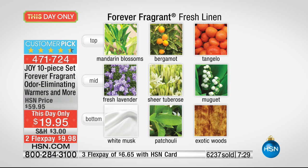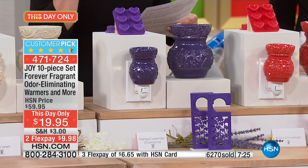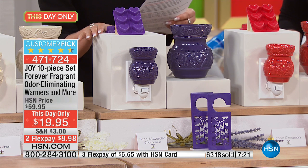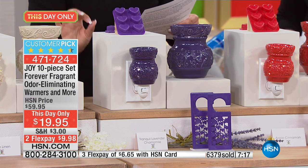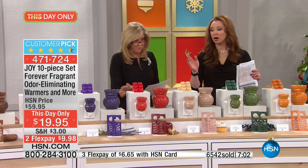It smells so beautiful. Okay, do we have tranquil lavender chamomile? We do have a few. So the purple. Buy purple, gals. You know I love this. Beautiful, tranquil scent, luxuriously crafted, combining lavender, chamomile, and rose petals. Mid notes of those rose petals, bottom notes of sensual musk and rich amber. I tell you, that's the one I have in my bedroom. It's amazing. Honestly, I don't care how stressful my day is.